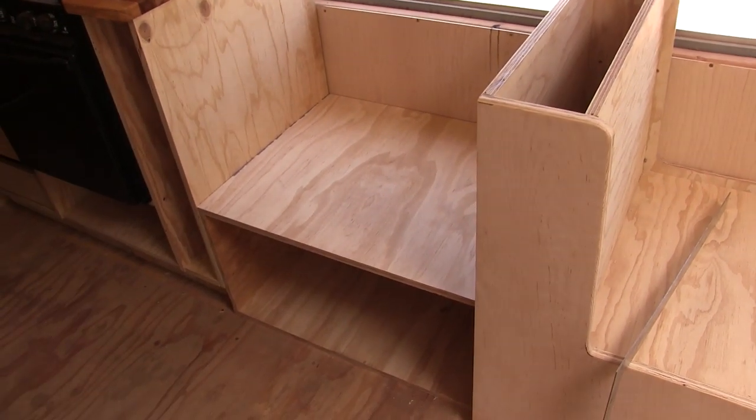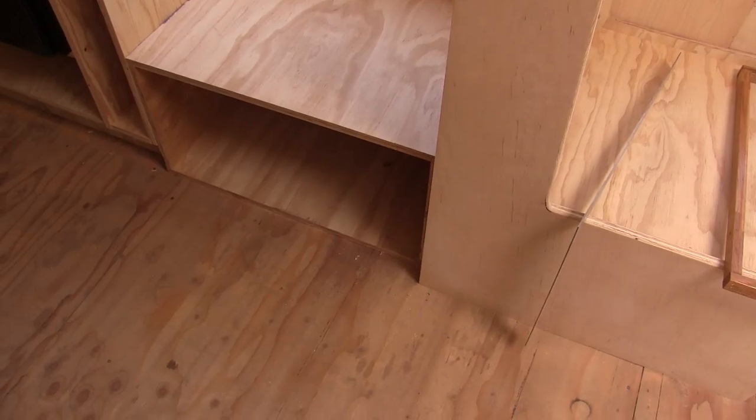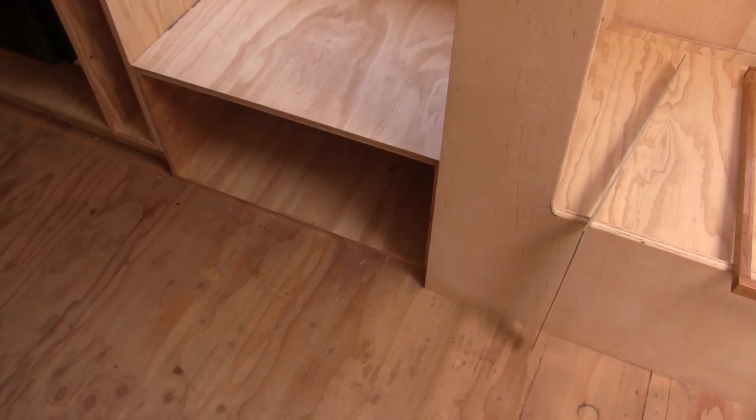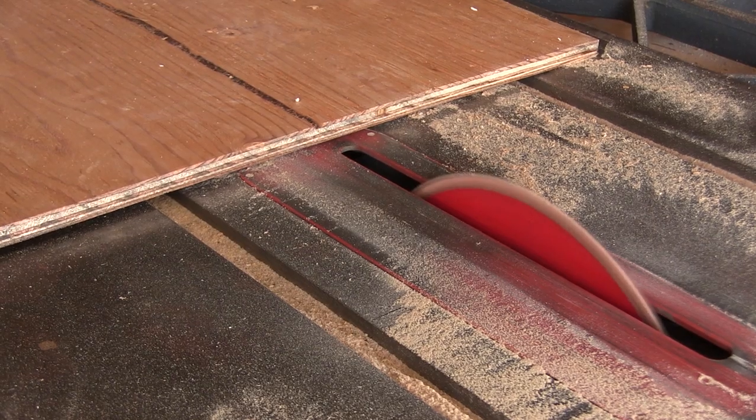Yeah, I'm gonna have to put some 1x2s for stability. Where? Across the inside. Well, isn't it gonna have that wall across the middle, divider wall? Oh yeah. Forgot about that.